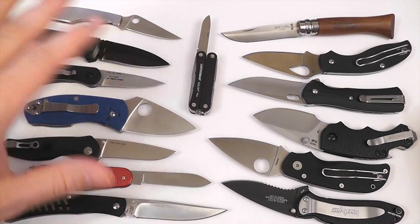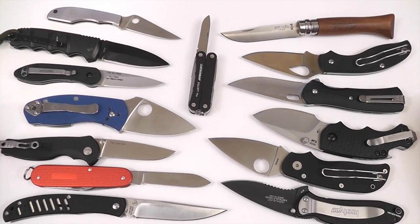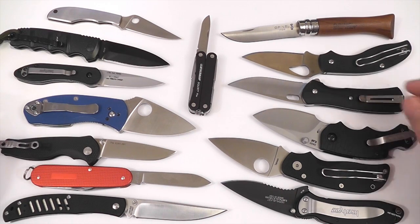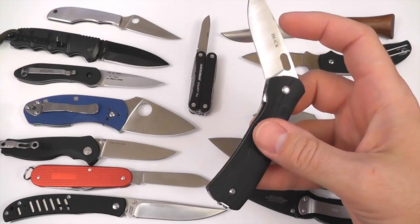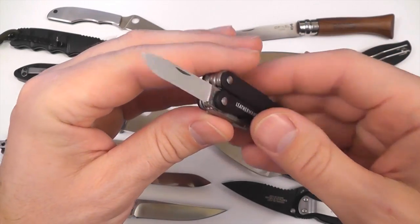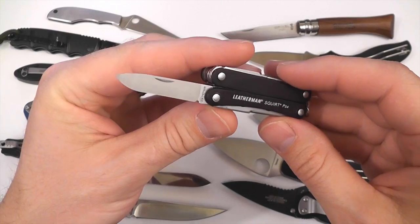I'll explain why that might be as we go and describe some of these knives and describe the category a little better. What it basically comes down to for me is size and weight. When you get down to a certain size and weight, then you've entered the Sub-EDC realm. And it doesn't matter if it is simply a liner lock folding knife like this Buck Vantage Small, or perhaps even a multi-tool like the Leatherman Squirt PS4. This is truly a knife that I can have with me absolutely everywhere, as long as I have a pocket.